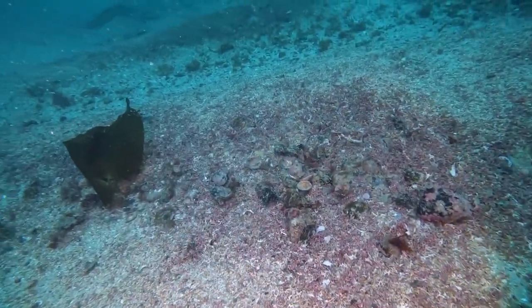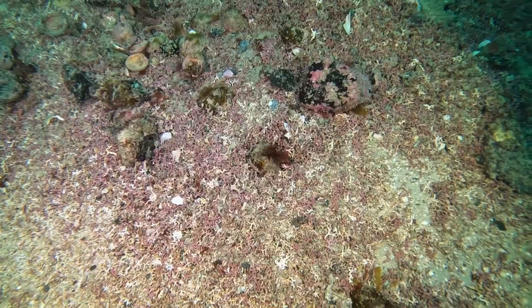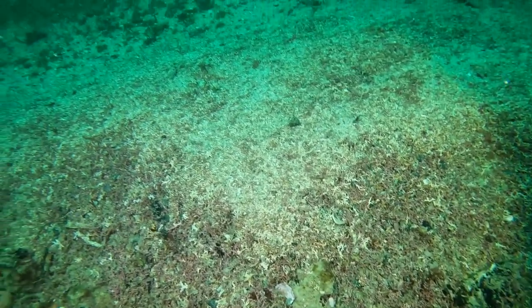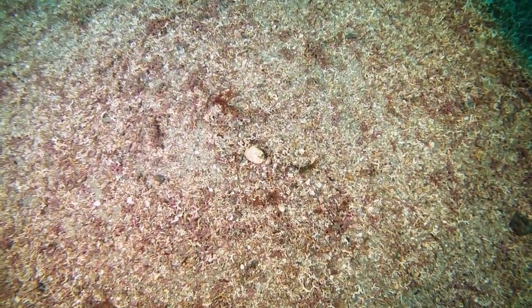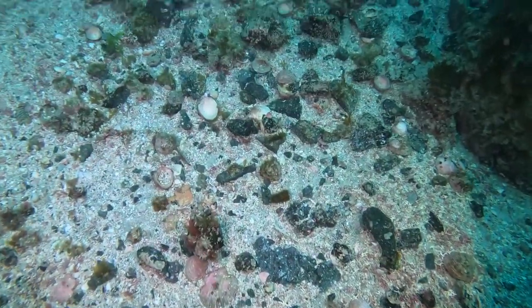These maerl beds, they normally grow in channels where there's loads of tide running through, loads of current. There's definitely loads of current through here. This is almost like a bottleneck between the islands of Herm and Guernsey, so the tide comes through this little Russel fairly quickly. You're talking plus 3 knots of tide at some states of tide.